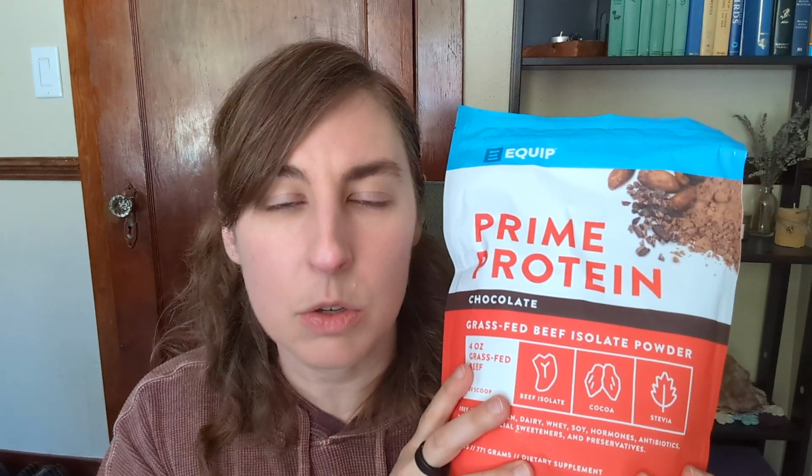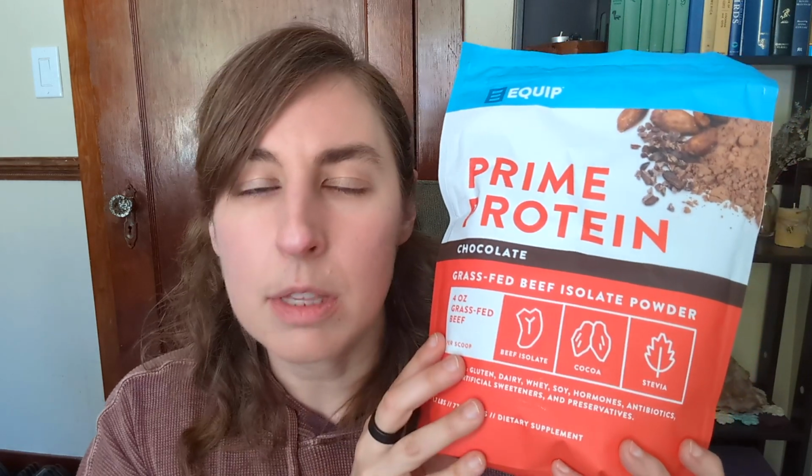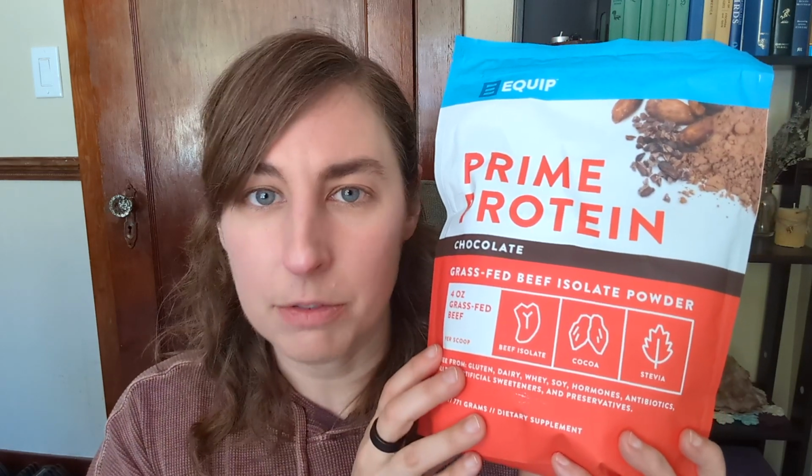Next up is Equip. Their main product that I use on a regular basis is the Prime Protein, and typically the chocolate. They have a lot of flavors. I think the chocolate is the best flavor. These are sweetened with stevia. It's beef protein, so super high quality protein. And I will use this mixed into my yogurts. I love that. It gives a really nice chocolatey mousse type flavor to my yogurt.